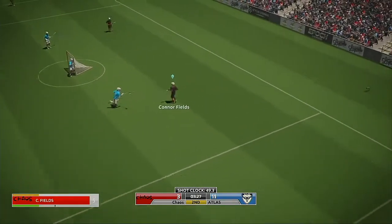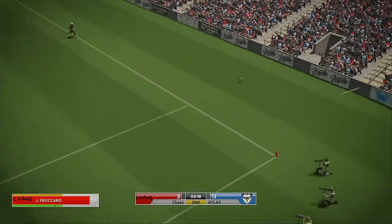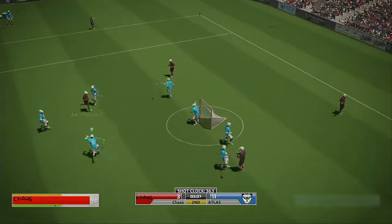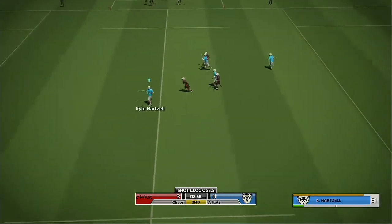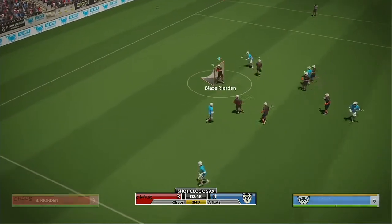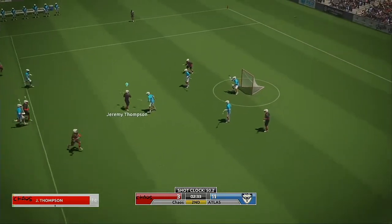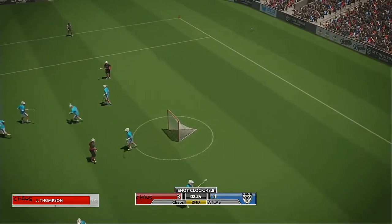Ball top center. Here's a look. Not on target. Red ball. Gets off the shot, and it's turned over. The away team recover it. They'll be looking for the fast break. Side right, side left. Has a look. Clear. And straight to the keeper. 54. Side right. Thompson. And he shoots. Knocked loose.